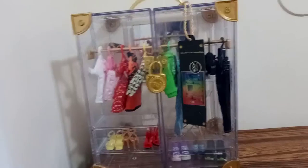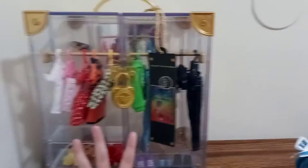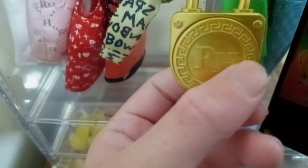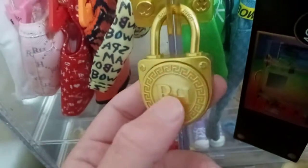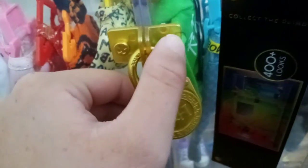It's your girl Strudel, and today you can see I have the Rainbow High Deluxe Fashion Closet. As you can see, it's a giant acrylic case with this little lock piece. Hang on, let me zoom in on the lock piece. It looks like maybe a Versace, Gucci kind of design. It says RH. It looks like one of those little Master locks. It's got two little notches here.